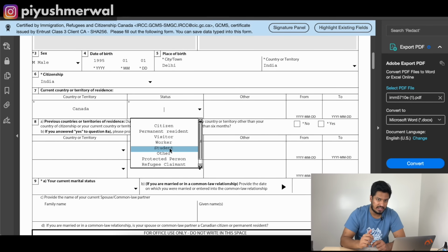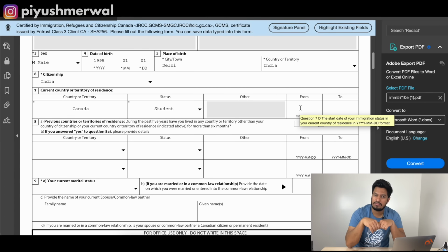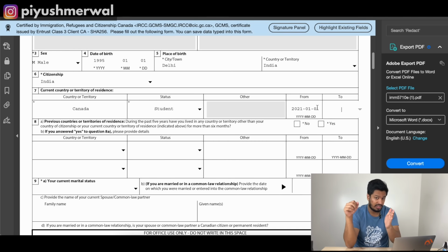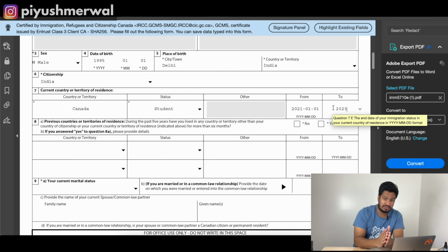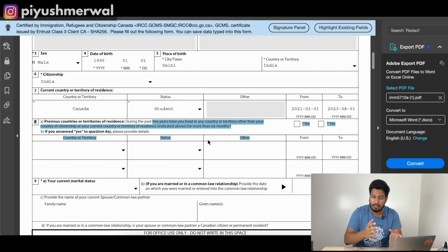Now, what is your current status? Again, super important thing. Your study permit should be valid when you're applying for your work permit. If your study permit has expired, don't apply for a work permit. Talk to your immigration consultant. Your study permit should be in valid state. For example, if I'm applying today on the 19th of June, my study permit should not expire until the 19th of June. It should have more validity than 19th of June. I hope I make sense. Okay.